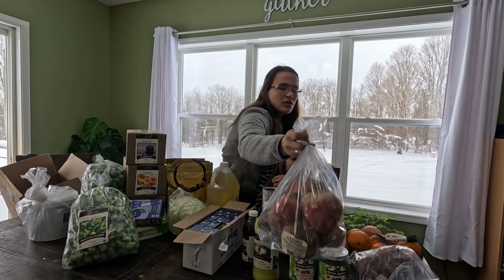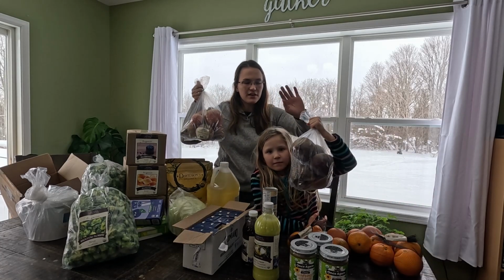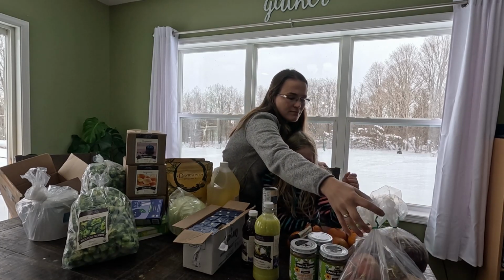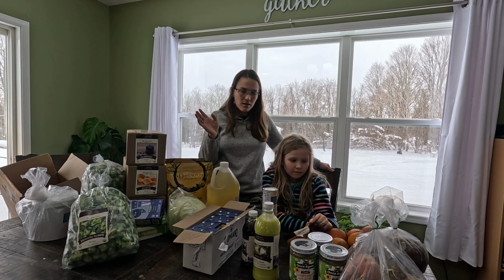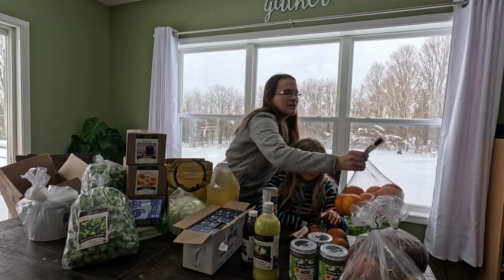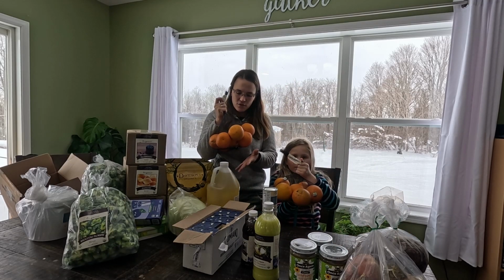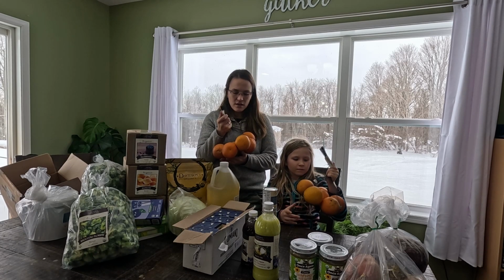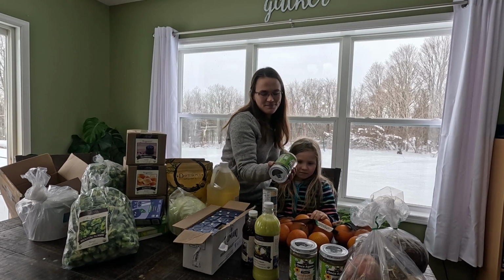So we got 5 pounds of golden beets. We love Azure's beets, and 5 pounds of the red beets. They always come wonderful. They're huge. Those ones are massive. They always are delicious. They always come in great condition. We roast them, love them. We also got two 4-pound bags of oranges. These are organic and they are absolutely heavenly. The kids already ate 2 of them as soon as we got home.